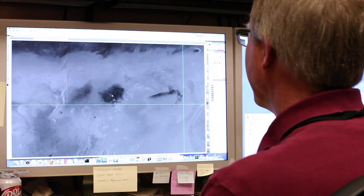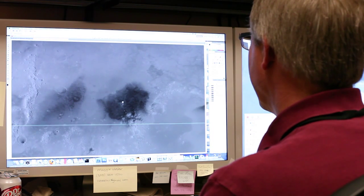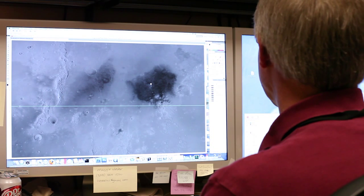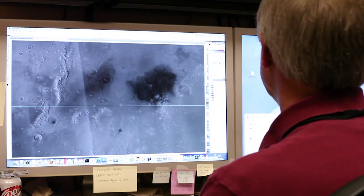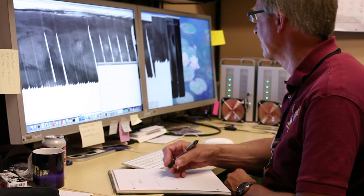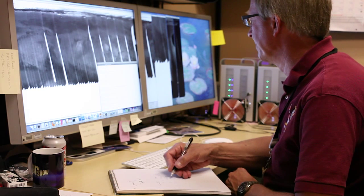I can look at it in the morning and say, this is what Mars looked like 12 hours ago. That's sort of what my research life is all about, is looking at how Mars changes, how the weather affects the surface, how this changes over time.